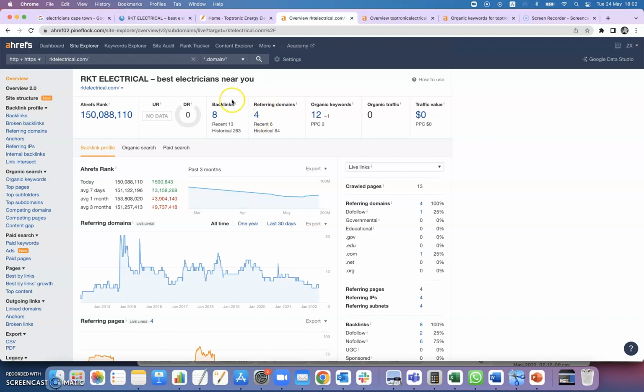A backlink is really a link from another website to yours. It's basically a shout out from that website to yours. And the referring domains is basically the websites that are pointing to you. So the higher the number, the better, but not all backlinks are created equal. The better quality of backlinks is also very important as well.